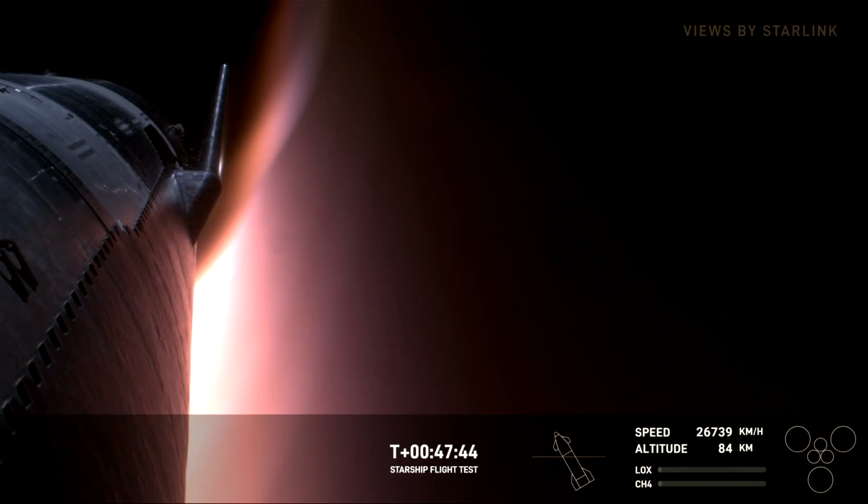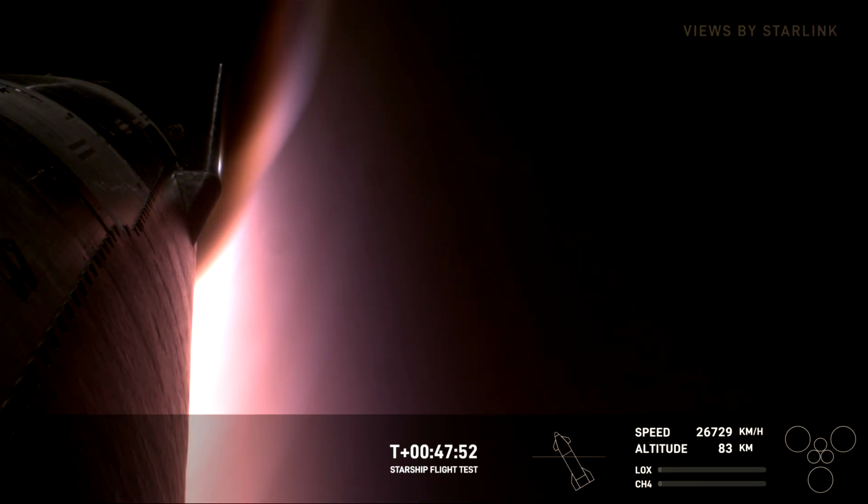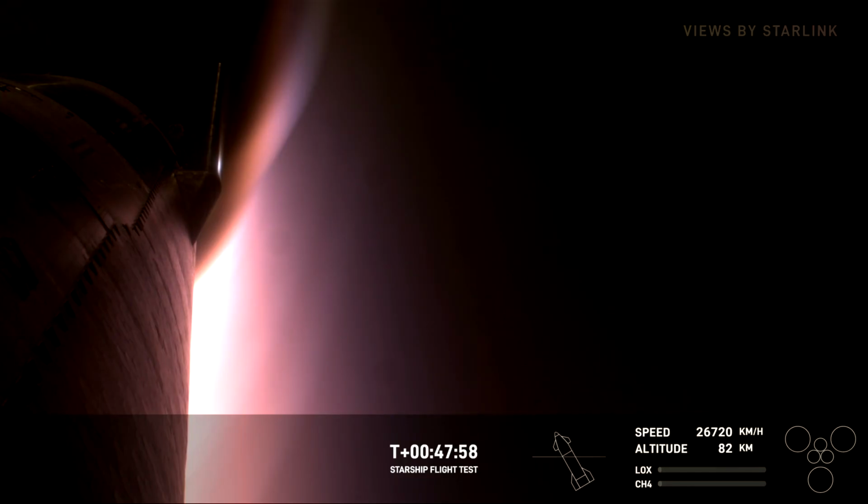The vehicle is passing through 85 kilometers altitude. The flaps have control of the vehicle. Great news. Flaps have control of the vehicle. That's exactly what we want to hear for this flight test. Yeah. Again, we are going to be doing a propulsive landing instead of a more traditional means like parachutes. And we are expecting reentry to begin here in just about a minute.